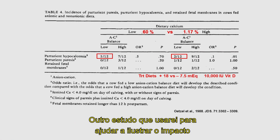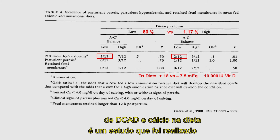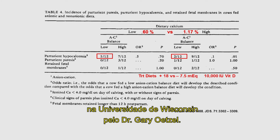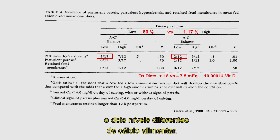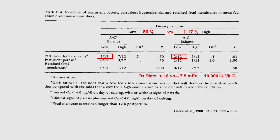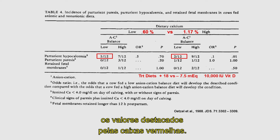Another study that I will utilize to help illustrate the effect of dietary DCAD and dietary calcium was a study that was conducted at the University of Wisconsin by Dr. Gary Etzel. In this study, they fed 2 levels of DCAD and 2 different levels of dietary calcium. And I want to draw your attention to the values that are contained in the red boxes.